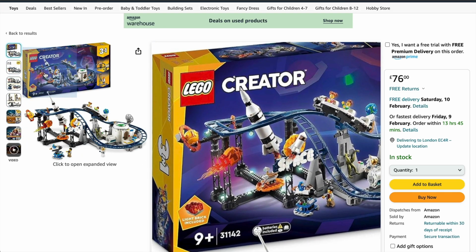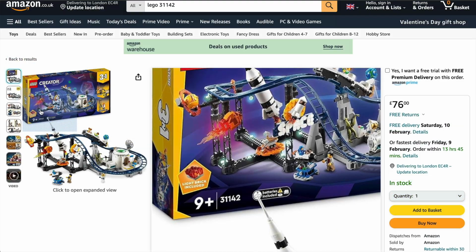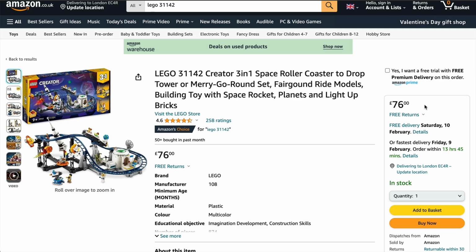And again, with the rest of the Space lineup that we're going to be getting this year, I think this is an awesome set to get your hands on. So I would suggest going and doing just that.